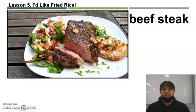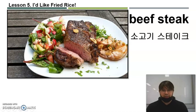It's a beef steak. And actually, if you travel to the US, the most common meat is not pork, but it's actually cow meat, beef. So you can just say steak, and they will give you beef steak. Okay, so for the textbook, beef steak. And here's the Korean for you. Alright, let's move on to the next word.